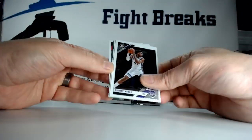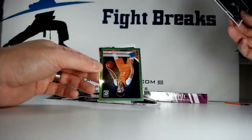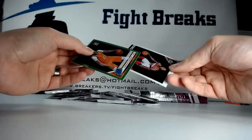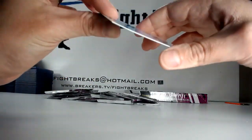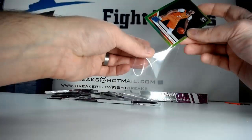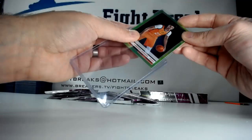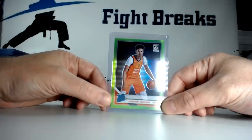All right, another lime green. All right, let's see. Big rookie. Cam Johnson, that's kind of good. Cameron Johnson, Ish Smith, and 17 of 149. Cameron Johnson. Congrats to the Suns. To the Suns spot.